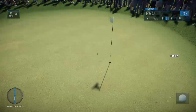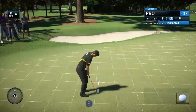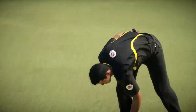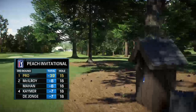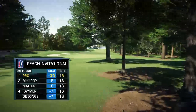Just a superb shot. You're not going to see much better than that all day today. Just needs to keep it steady here over the putt. Here we are at the 16th now.